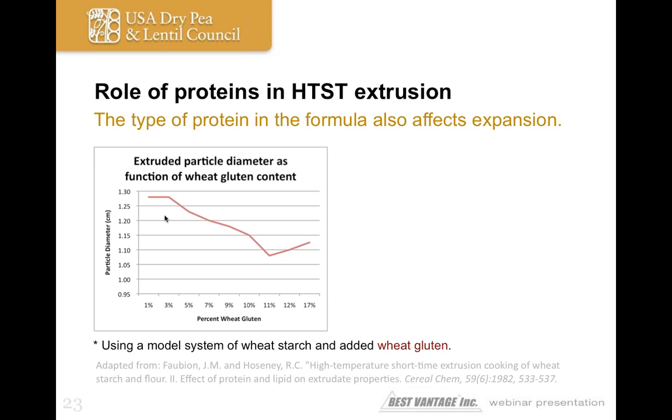What we'd like to do is suggest that at 25% amylose, you end up with a product that is more robust than the 50% amylose formulation.